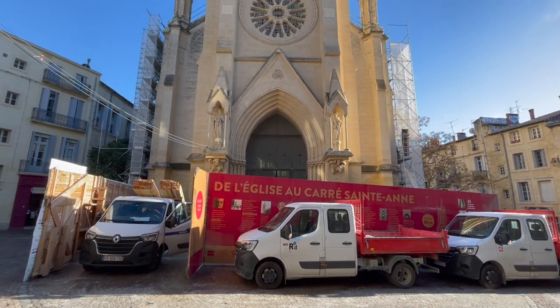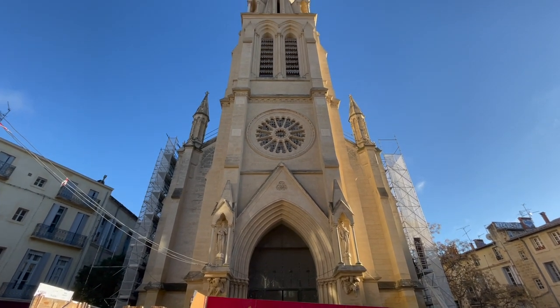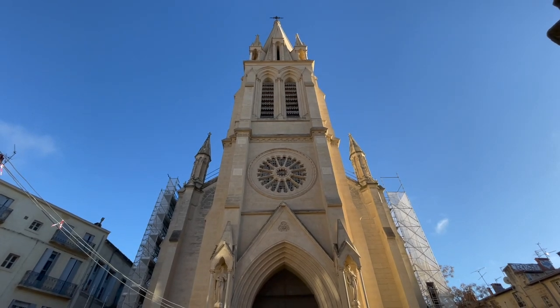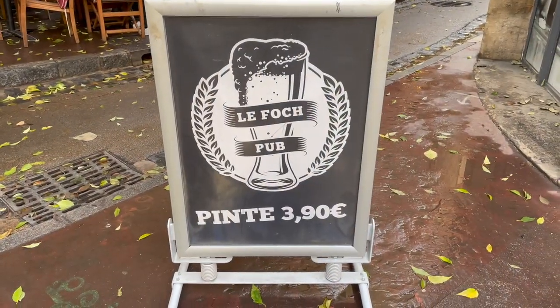St. Anne's Church. Unfortunately, it's under construction, so we can't go inside. But it is quite breathtaking. What a cool road. Interesting name, but I like that price.